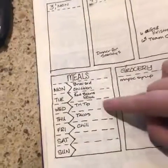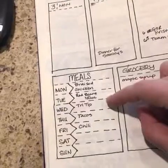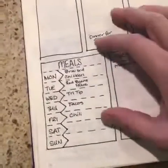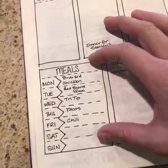And then, okay, here is my meal plan for the week. I just have it sketched out. I don't follow this religiously. I know my husband isn't going to be able to make tri-tip tonight, so I'm actually going to do chili. So I move it around, but I do have a rough plan of what my meals are.